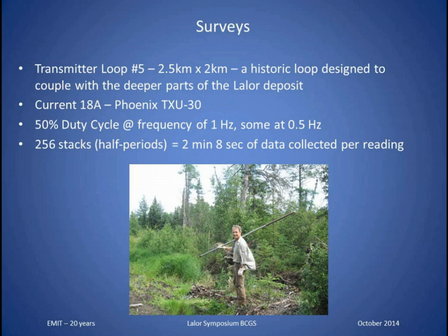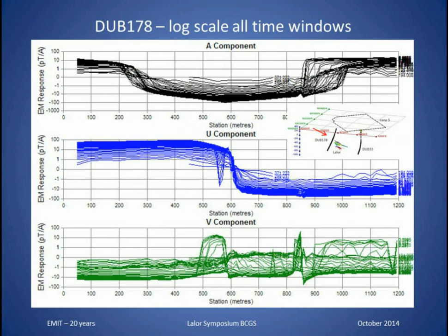The readings done in the surveys were roughly 2 minutes duration, and there were several repeats and infills done. But the point being, in 2 minutes you've collected 256 stacks on 3 components, and they're all coming in at the same time. This is the data from Dub 178, and you saw Fluxgate data from this hole in the last talk from Josh as well. There's the section here. So this hole sits above the deposit. This is a typical log scale presentation.